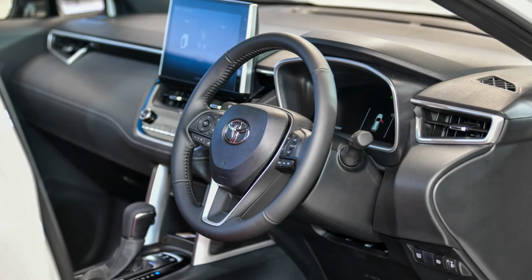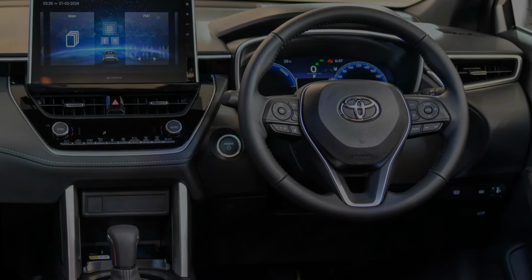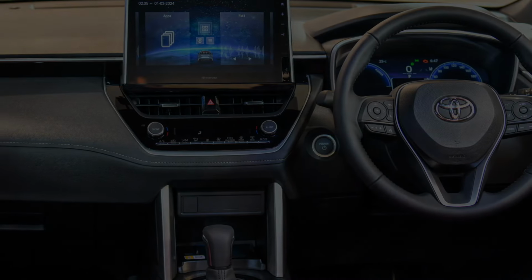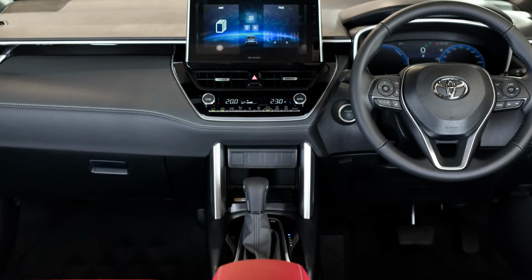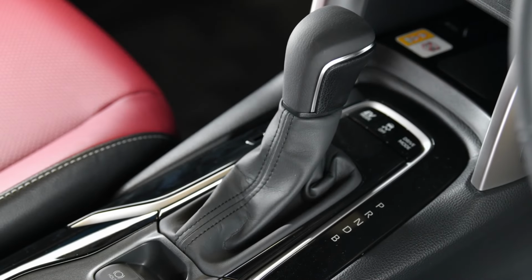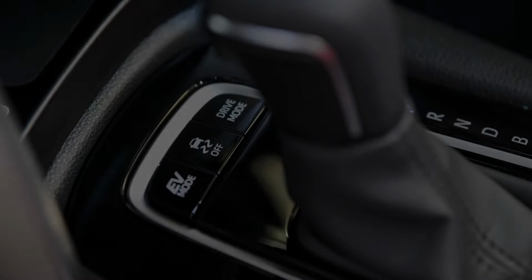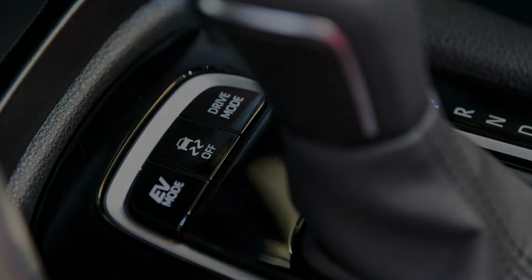The interior is more airy with a panoramic glass ceiling and electric sunshades. New in the dashboard is a 12.3-inch full LCD dashboard and a central touchscreen increased in size to 10.1 inches that supports wireless Apple CarPlay and Android Auto. The outdated foot-operated parking brake has been replaced by an electronic parking brake system located on the center console.